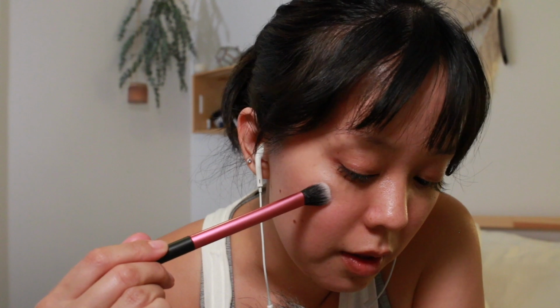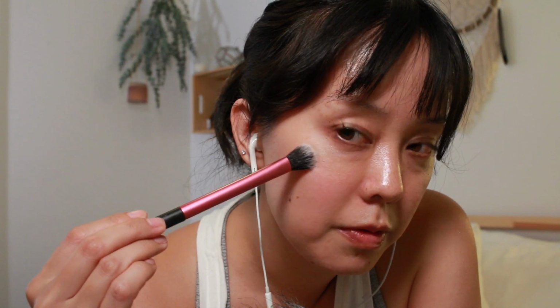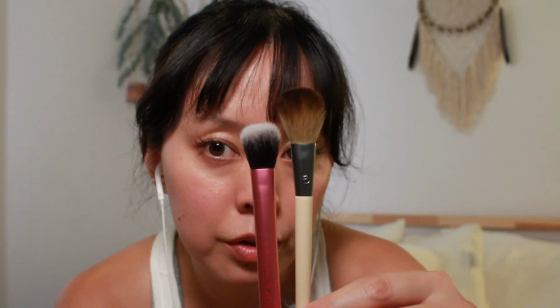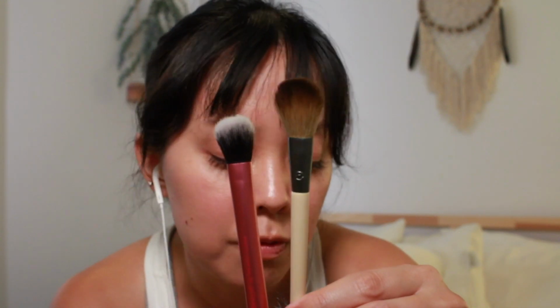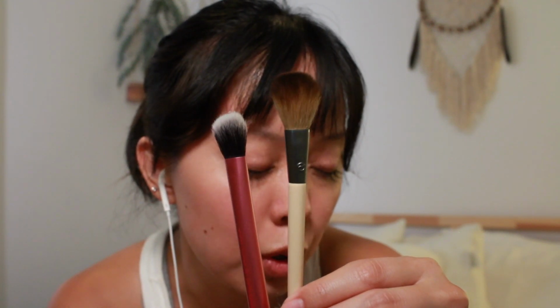A similar one would be my Real Techniques setting brush. You can see that the brush is kind of shaped the same. Same types of shape and bristles and length. After discovering the Eco Tools one, though, I definitely have been reaching for the Eco Tools more than the Real Techniques. The Eco Tools is a little bit longer and fluffier, which diffuses the highlight a lot more and gives me that more natural look.